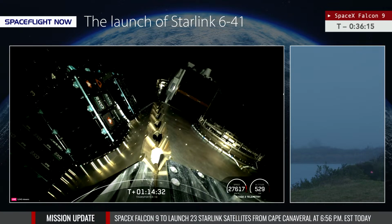Now T-minus 36 minutes, 14 seconds and counting for the Starlink 6-41 mission. About a minute away from the start of propellant load on this flight, if the go-ahead has in fact been given.